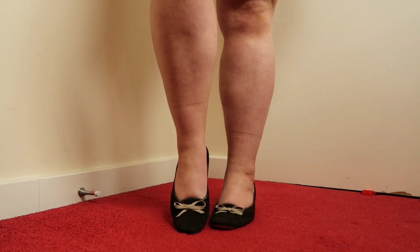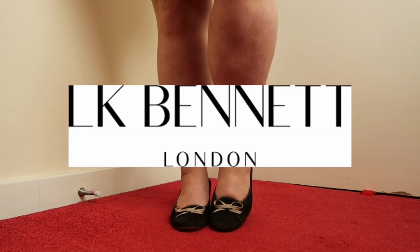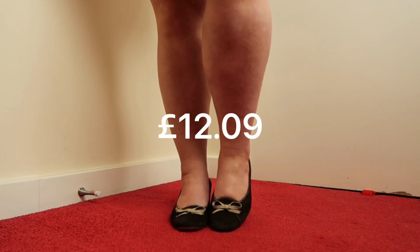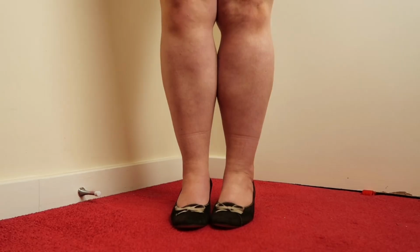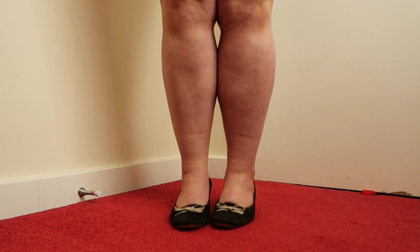Now we are on to the last pair of shoes that I thrifted, and these brown bow embellishment kitten heels are originally from LK Bennett, and I paid £12.09 for them. I know you're probably thinking that that's a lot of money to spend on a pair of shoes of this style, but I think I was mainly paying for the brand, as LK Bennett is a luxury clothing brand and their clothing at full price is super expensive.